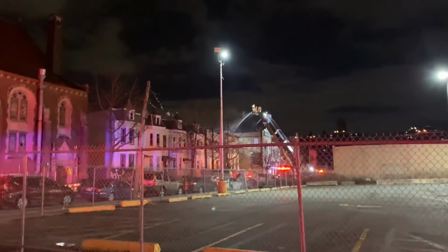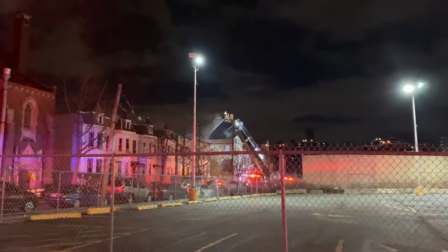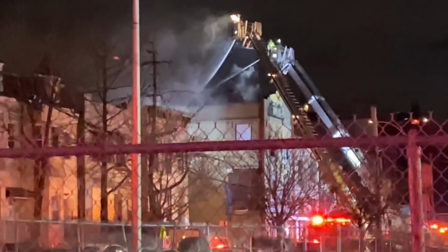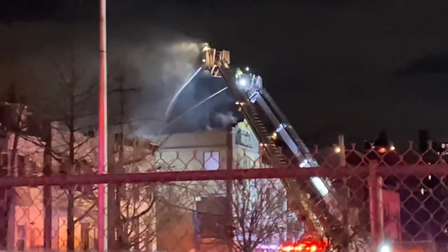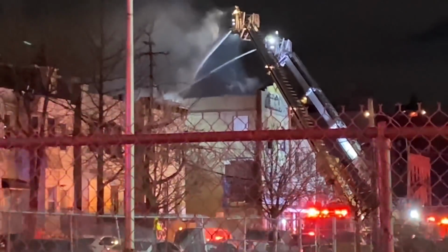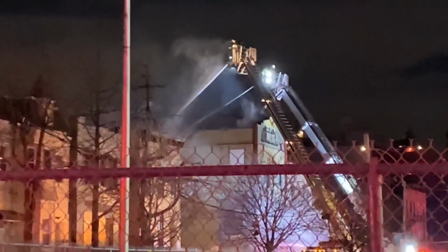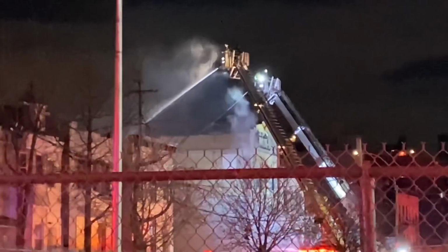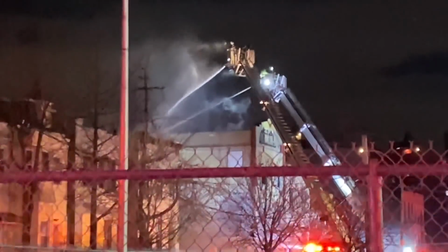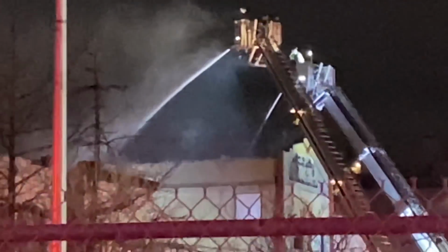All right, guys, I went to the car to warm up. I'm all the way down here in the corner, and you can see what's going on over there. They're still putting a lot of water on it. Three tower ladders in operation, one hand line in operation. Second hand line stretched but dry. I'm going to go take a little peek for you guys. Just had to warm up, man. Big time.